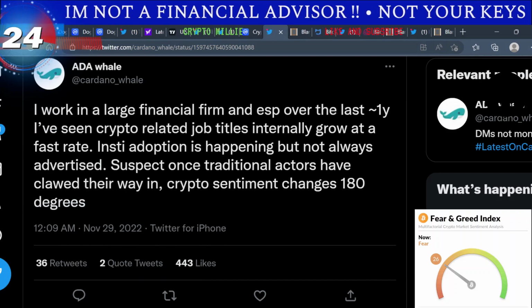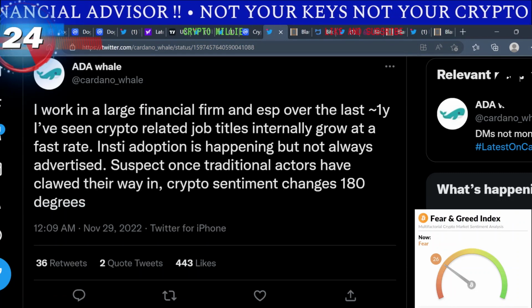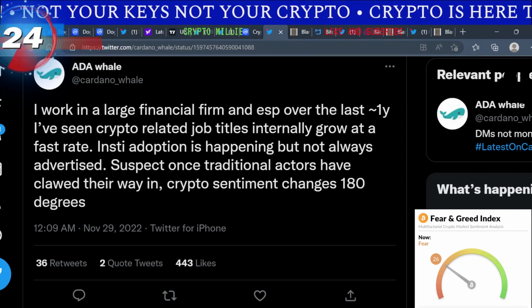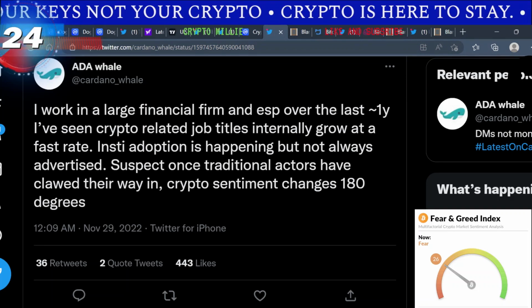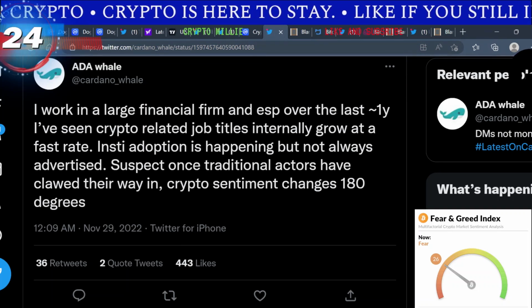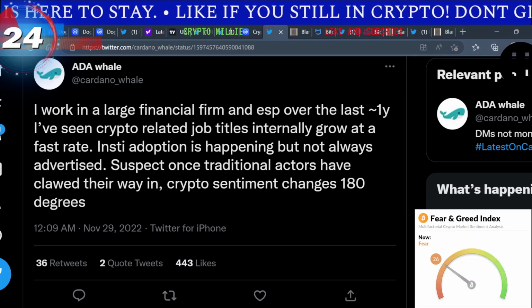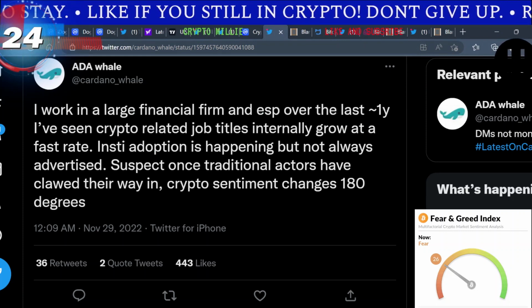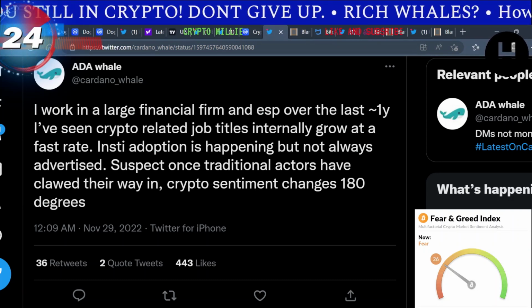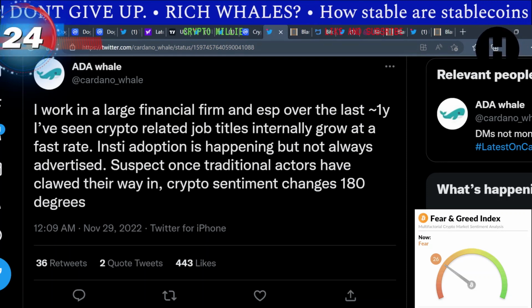88 Whale posted, he said, I work in a large financial firm, and over the last year I've seen crypto related job titles internally grow at a fast rate. Institutional adoption is happening, but not always advertised. Suspect once traditional actors have clawed their way in, crypto sentiment changes 180 degrees. So once you see those stock people that right now are trashing crypto people like us start to crawl back inside the market, you would expect crypto sentiment to change.